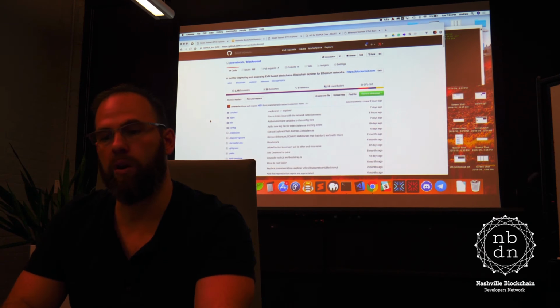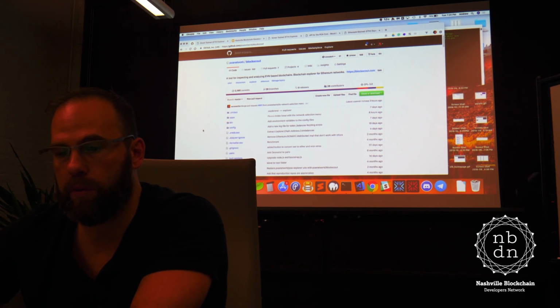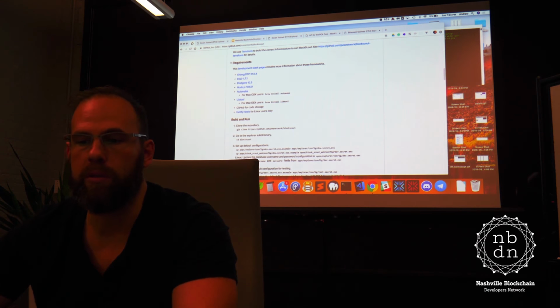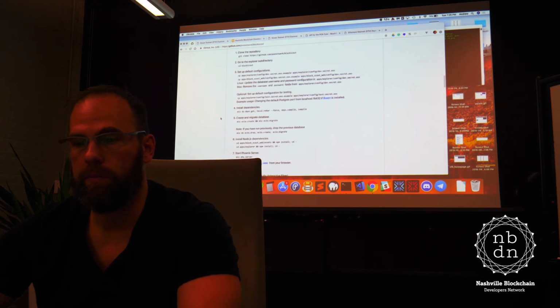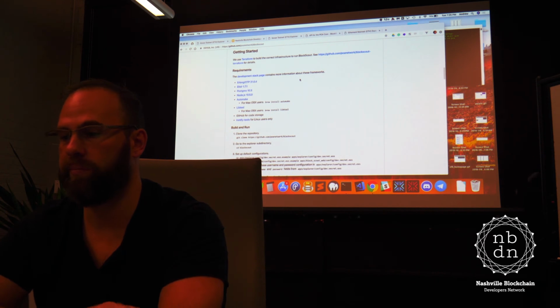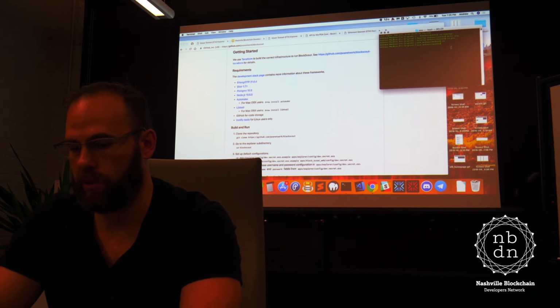So all the instructions, this is our GitHub repo here for BlockScout. All the directions are here. You're going to need to install all these dependencies first. But first we're just going to clone it.